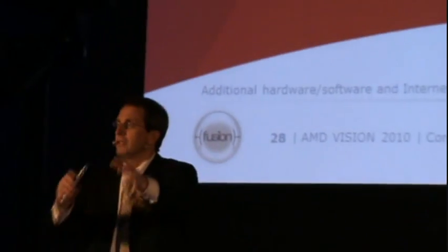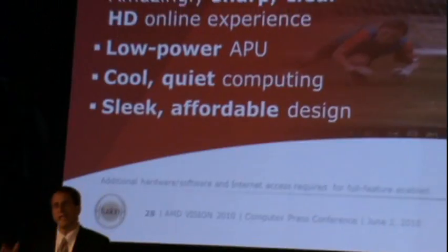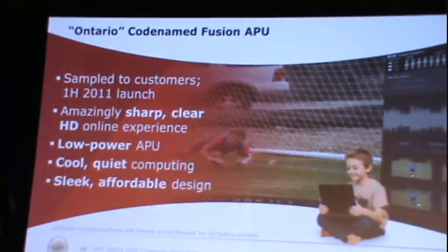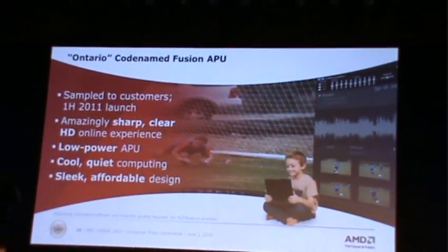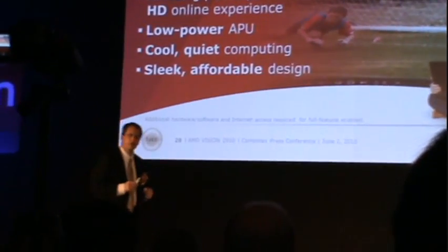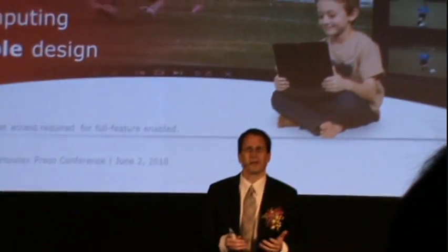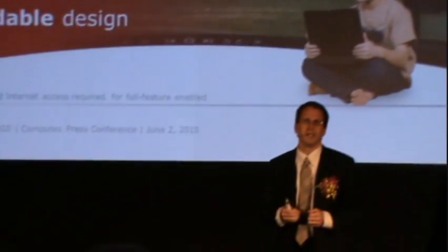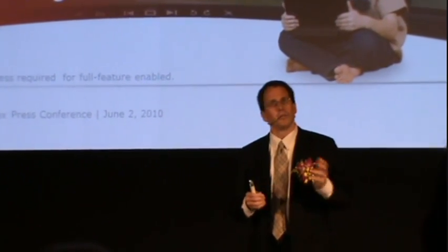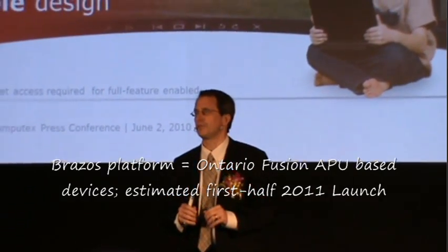The Ontario processor has great battery life, low power. It's also geared to enable new form factors with a full HD PC experience. So no more compromises in those smaller form factors. We want the end users to experience all that. As an example, the child shown on this slide has grown up expecting to get that great PC experience. Just because form factors change doesn't mean your experience should be compromised. And what's the status of the platform? Well, just like Llano, we are sampling to customers today. We're demoing it here at Computex.